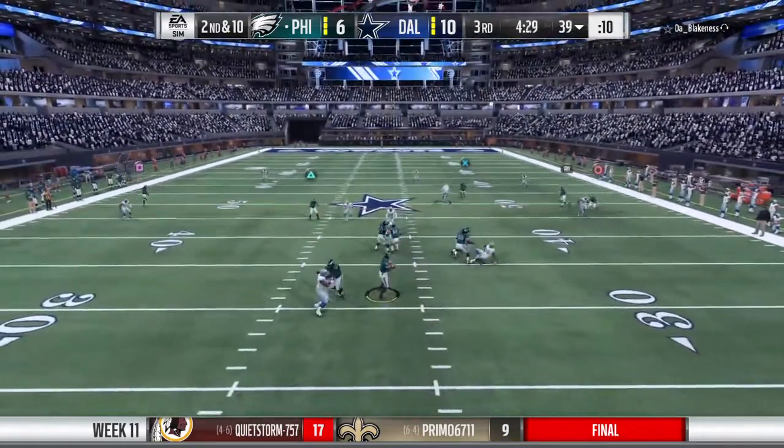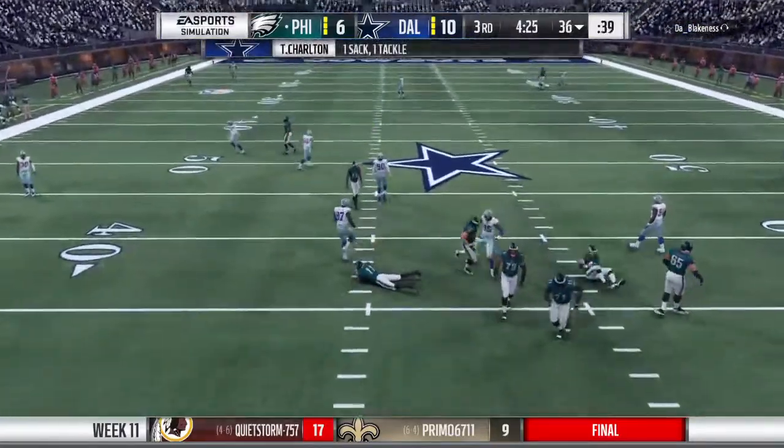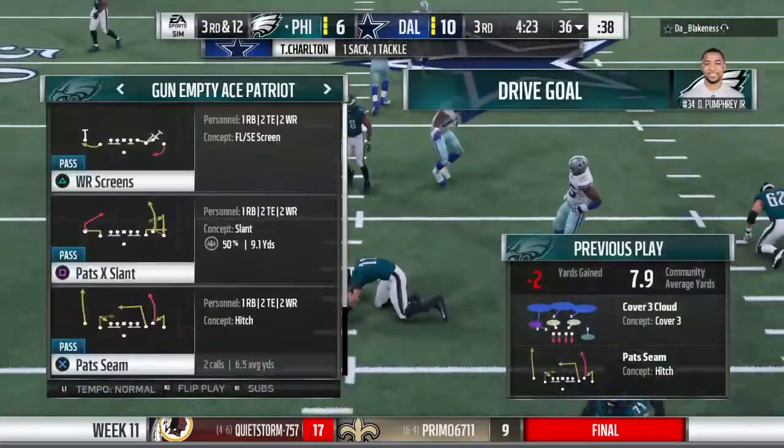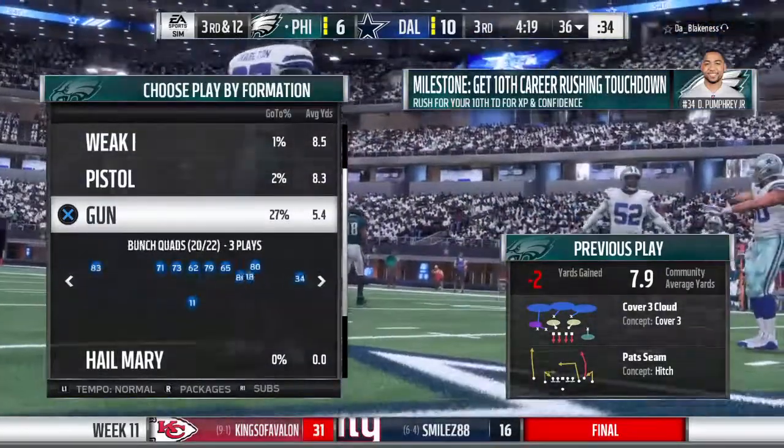Now they'll throw it. Wentz. And he will go down. A Cowboys sack. The rookie from Michigan, Taco Charlton. And that's going to lead to a 3rd and 12.